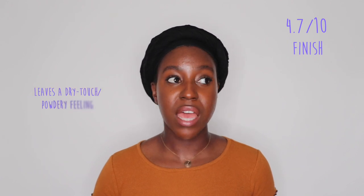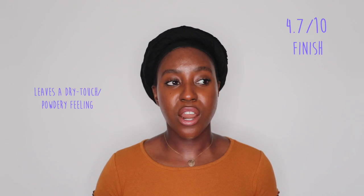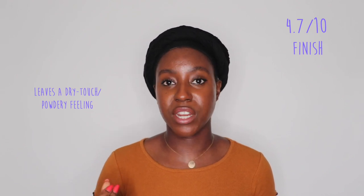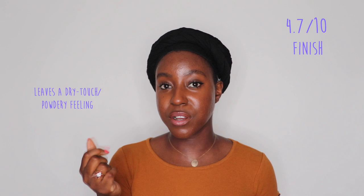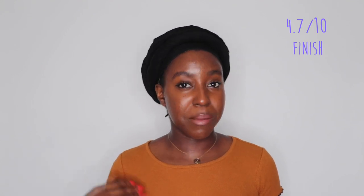The finish. So I've said before that this product goes on a bit thicker, but once it does dry down, there is no greasiness to your face, there's no shininess, there's no oiliness, and it doesn't feel dry, which I really do enjoy. It almost feels like a powdery finish. Like if you touch your hands afterwards, it feels like there's powder on your hands, kind of. I actually don't really mind the way that it finishes, especially for someone who's gonna be wearing makeup on top. If you have oily or combination skin, it is really important that you find an SPF that doesn't overly dry out your skin or overly make it shiny.